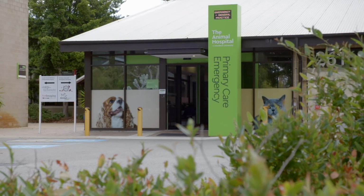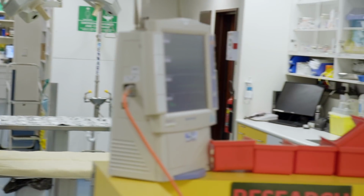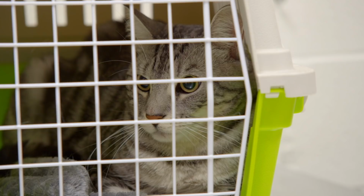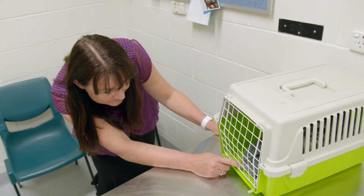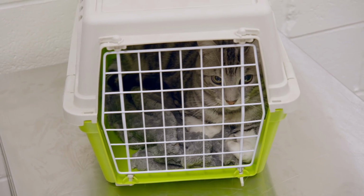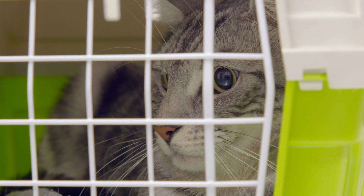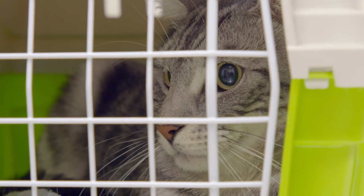Are they here now? Yeah. At the Animal Hospital in Perth, Dr. Peter Ricci's first patient has arrived. Tabby cat Cleo with his owner Cheryl. Hi, Cleo. Cleo's about 1.5 years old now. I got her as a kitten. She's a really lovely cat. She's really friendly and really affectionate. I really love her a lot. But Cleo has suddenly developed a worrying lump.